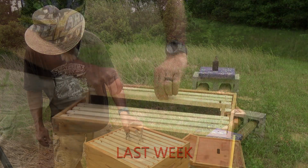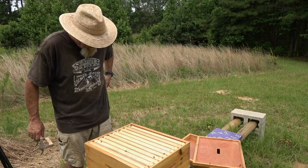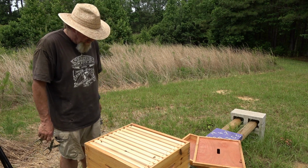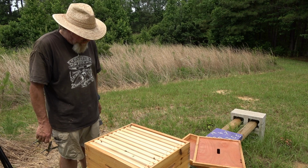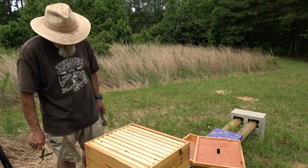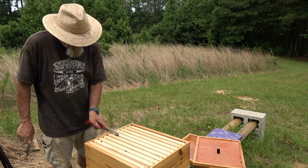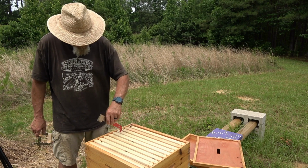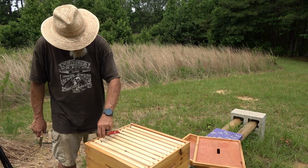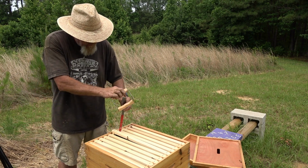Here's what the middle one looked like last week. I'll have to break it open. They're starting to get a little feisty. Let me let them calm down a little bit. Let them get off of me. All right. I don't want to get stung doing this again. Got stung last week.